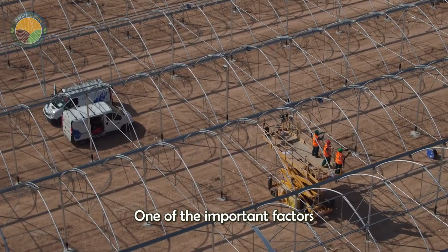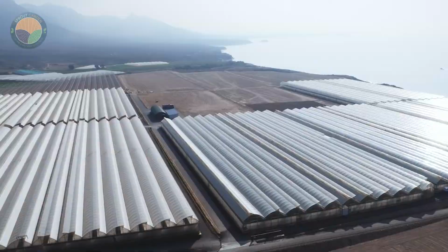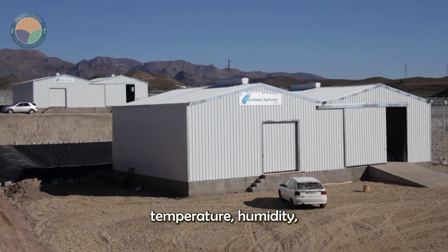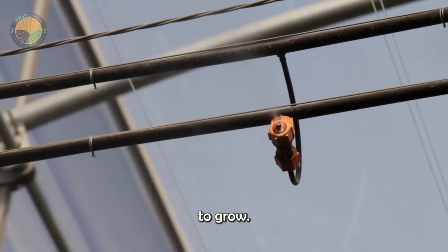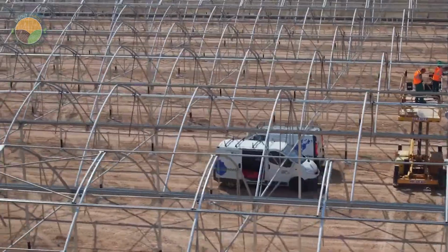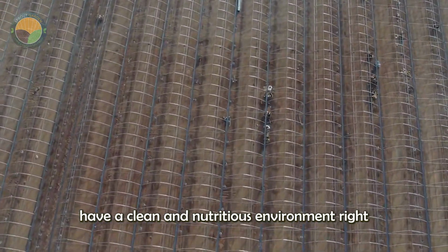One of the important factors that helps cherry tomatoes achieve high quality is a modern greenhouse system with advanced climate control technology. This system helps regulate temperature, humidity, and ventilation precisely, creating ideal conditions for plants to grow. Before planting, the substrate is thoroughly disinfected to remove pathogens, helping the plant have a clean and nutritious environment right from the start.